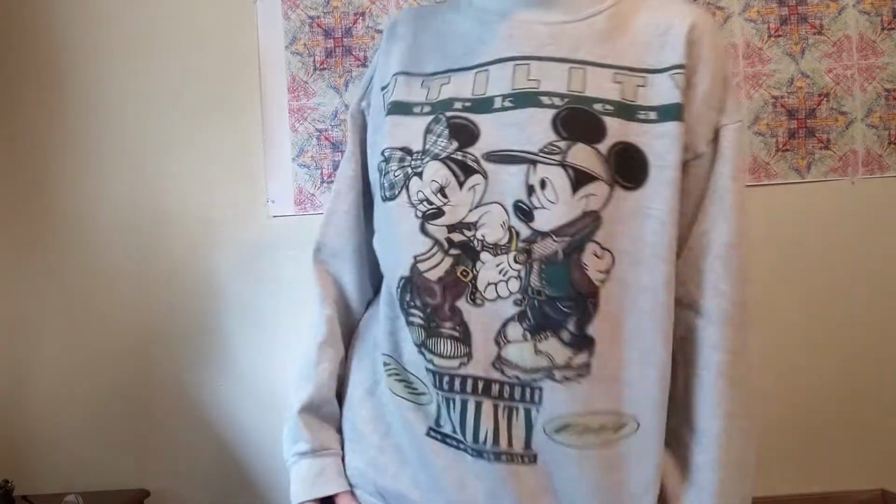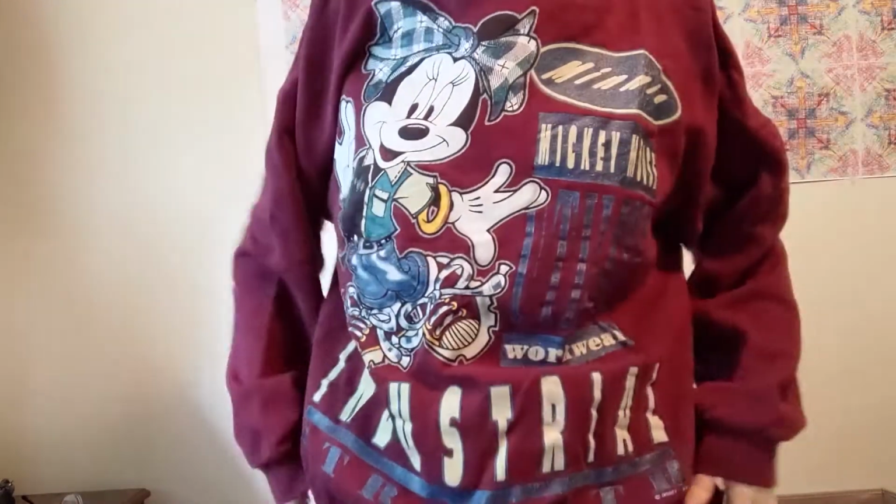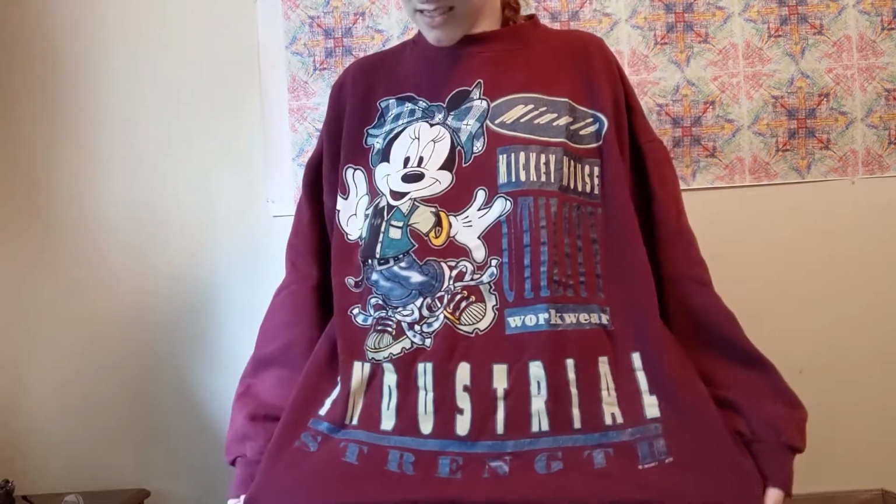These next two I ended up getting not together from the same person, but I couldn't decide between them, so I just decided to get them both. They say workwear on them, and I really love that this one that just has Minnie on it says industrial strength. That just makes me laugh. These two I got this winter, and it was starting to warm up, and I was really disappointed because I only got to wear them once or twice before I had to pack them away.